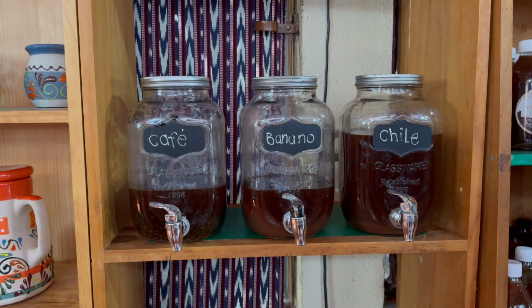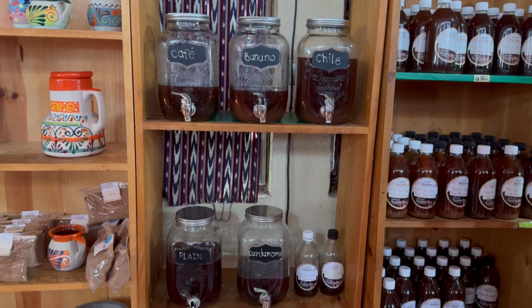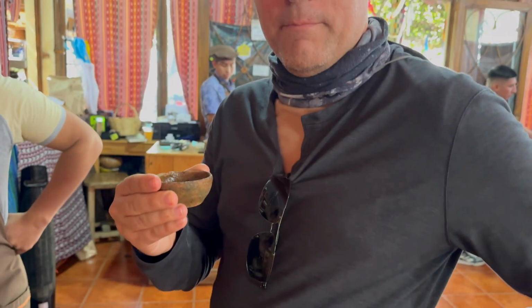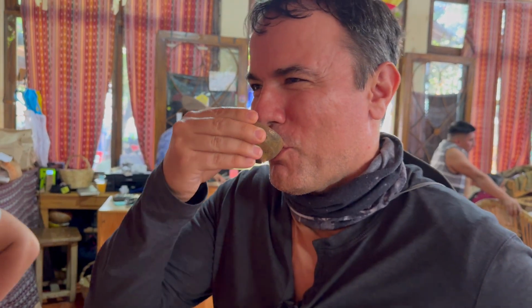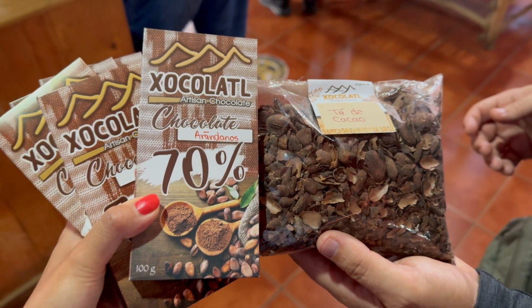Wow, that is 100%. I know about rum, but what about chocolate rum? They had free samples. That's why I was sniffing. I'm like, so this is the coffee flavored chocolate rum. Para uno, delicioso. We got some chocolate tea for ourselves, along with chocolate bars to take back as gifts for our friends and family.